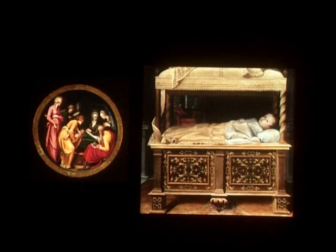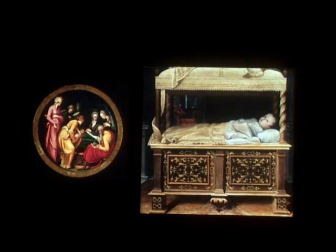Then we get to a beautiful room, I have to say, of works devoted to the arts of childbirth. And there we have both these birth trays. The first one I showed you was that made for Lorenzo de' Medici. The one on the left here, which is a sort of transitional object between a tray and a bowl, is by the great Florentine artist Jacopo Pontormo.